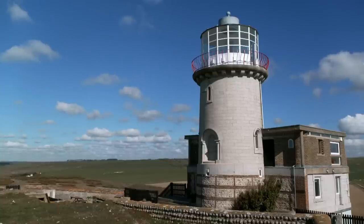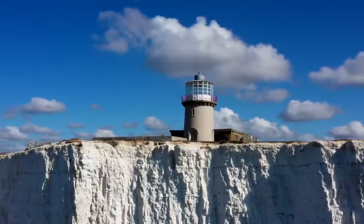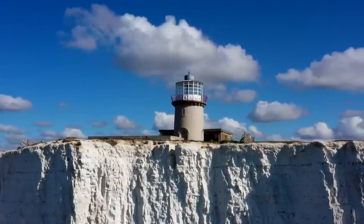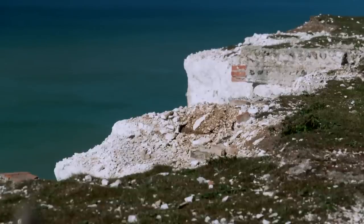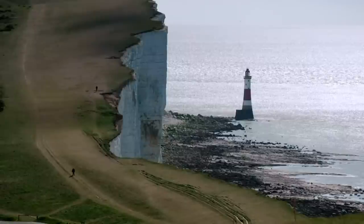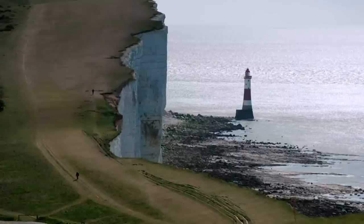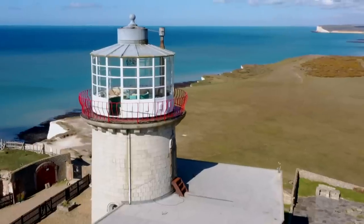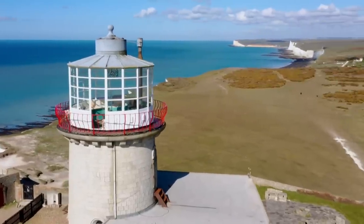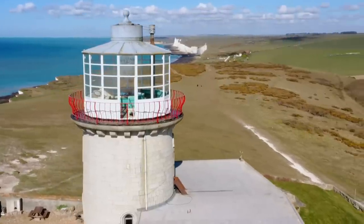So on this spot, in 1828, they constructed the first lighthouse made out of wood, and it was so successful, they decided to build a permanent lighthouse on this spot. Operational for 70 years, the lighthouse helped to save countless sailors' lives. However, it wasn't perfect. Sea fog gathering at the top of the cliff would regularly obscure the light, making ships vulnerable once more. So, in 1900, work began on building another lighthouse at the base of the cliffs, the Beachy Head Lighthouse, and the Belle Tout was decommissioned, flashing its light for the final time in September 1902. And in 1903, Belle Tout was sold into private ownership.